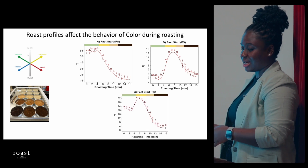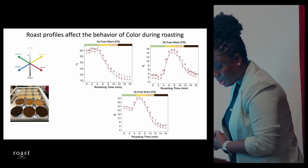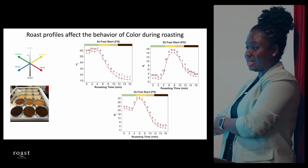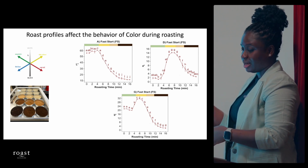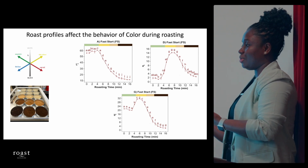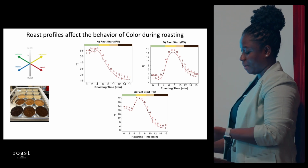Now for the B coordinates, that's the blue to yellow line. You see that it starts at around 3 to 4. So your coffee is closer to the yellow section, and then it increases. Your coffee gets more yellow, and then it starts browning. So it starts dropping and gets into the negative B values.